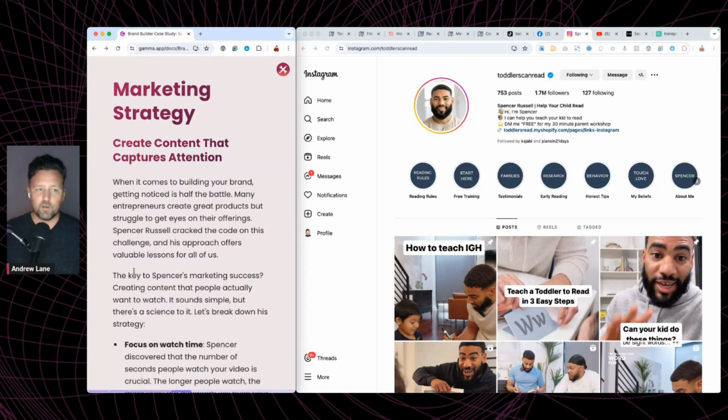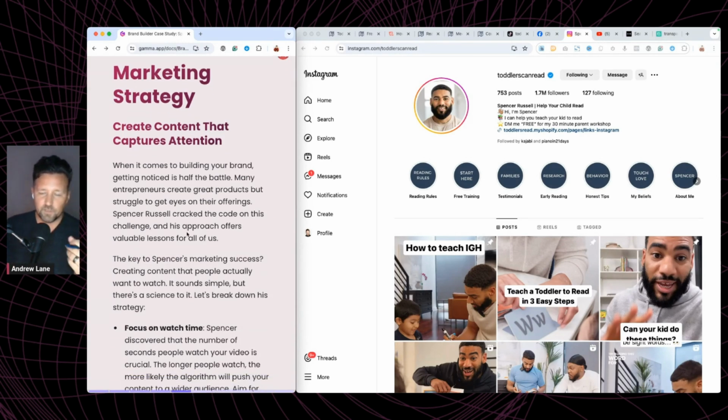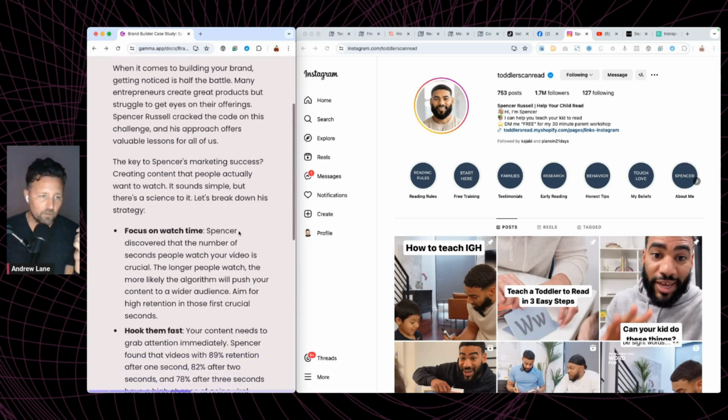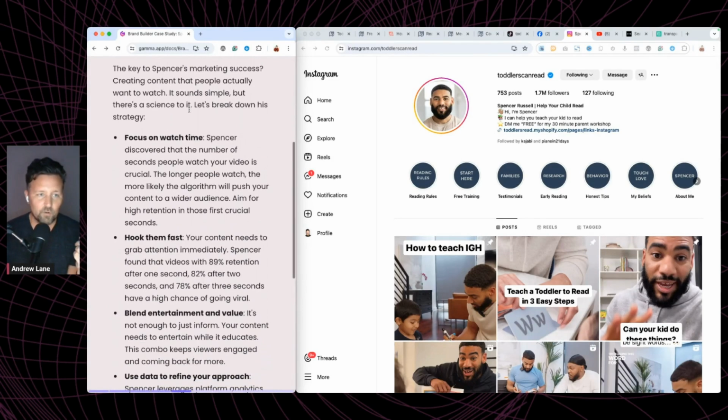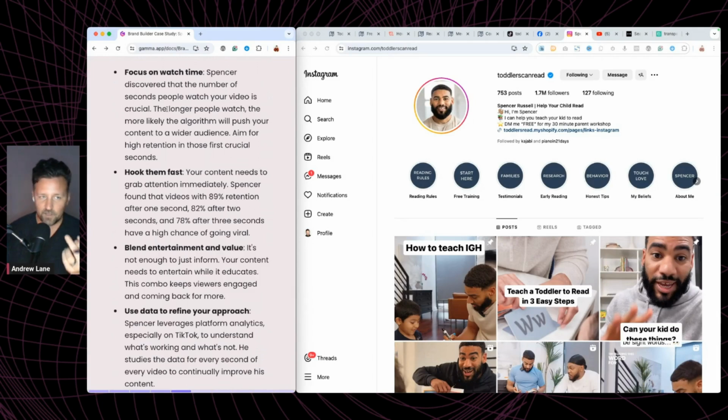And this is, how do you create content that captures their attention? When it comes to building a brand, getting noticed is half the battle. Many entrepreneurs spend so much time creating great products and even websites and sales pages, but if you don't have people looking at it, then you're not going to get much results. So the key to Spencer's marketing success, which is obviously easier said than done, is that he creates content that people actually want to watch. Now, it sounds simple, but here's some of the science behind how he does it. He focuses a lot on watch time, and that means mostly the first 3 seconds.